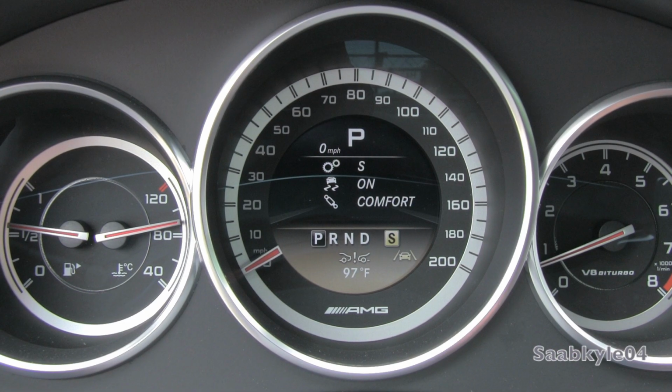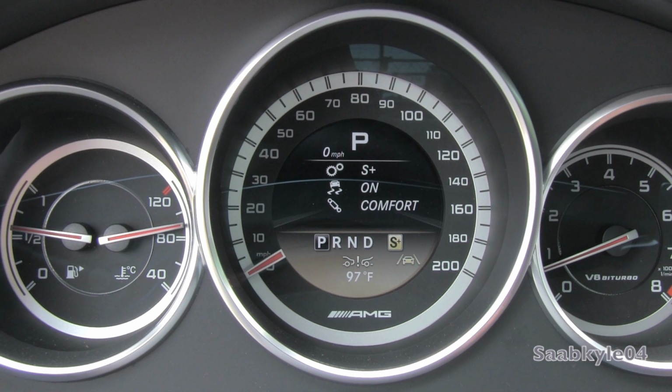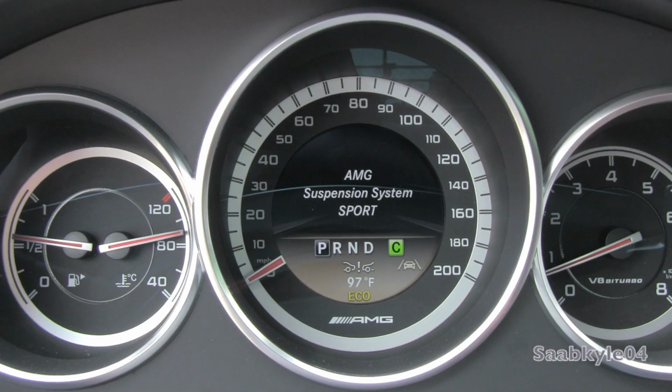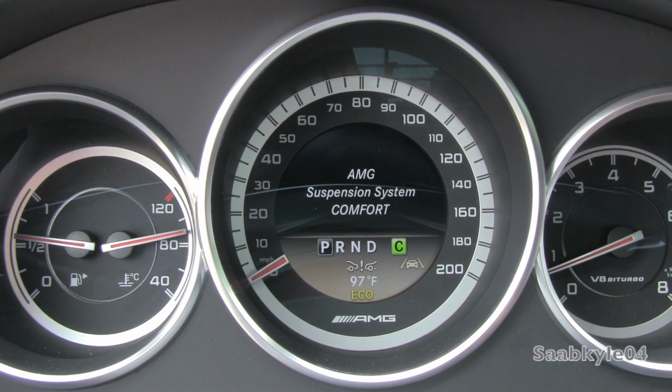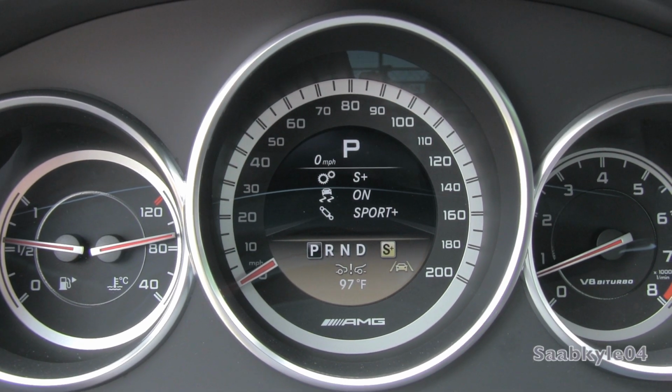Sport mode decreases shifting times by 30%, while Sport Plus and manual modes feature near dual clutch-like 100 millisecond shifts. There are 3 suspension settings: Comfort, Sport, and Sport Plus, which also work to firm up the steering respectively, not to mention an AMG button that puts everything in the highest level of sport.